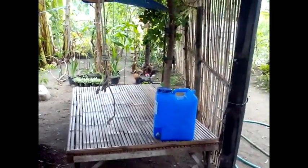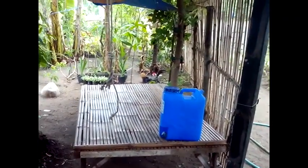This, I think, is the break room. We have shade, we have a bench, and we have water. The workmen are all at lunch right now.